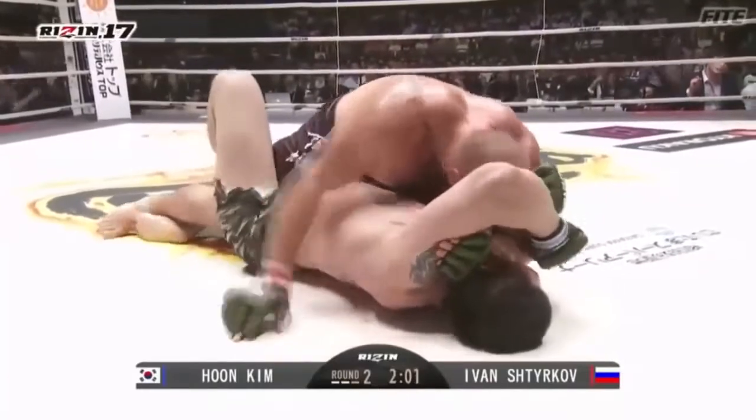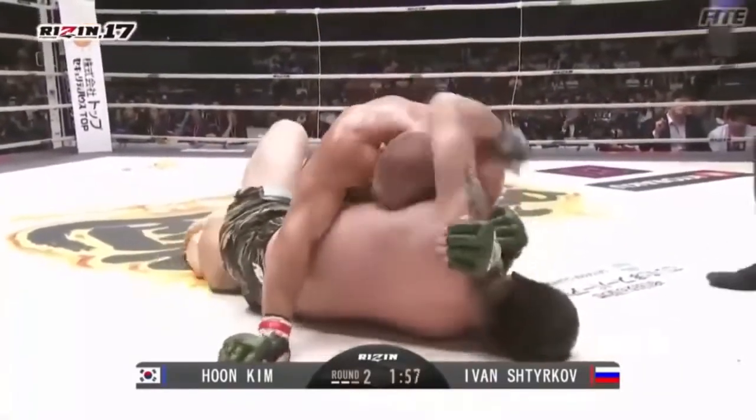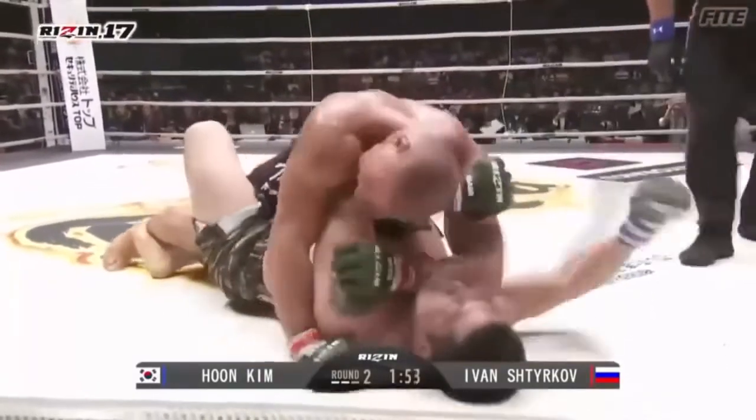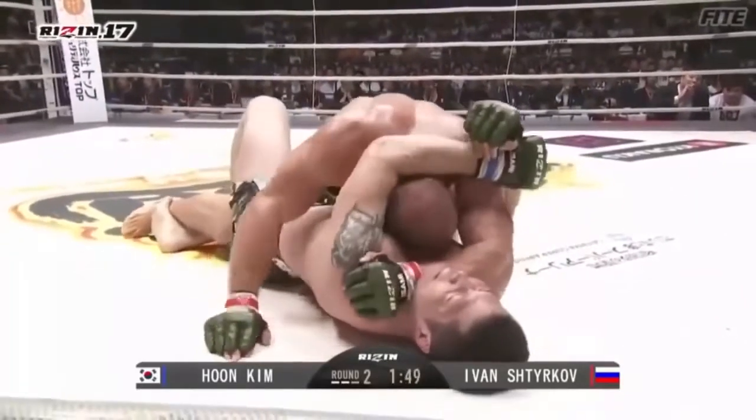I mean, Ivan is just basically having his way with him, because Kim's not trying to move out of this position. He's trying to put a leg trap in and he's holding on. He's not trying to get out of this position. He's just going to keep taking the beating.